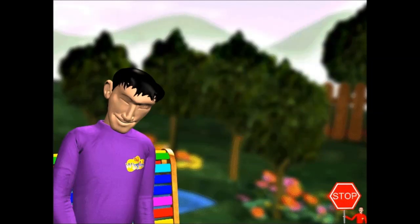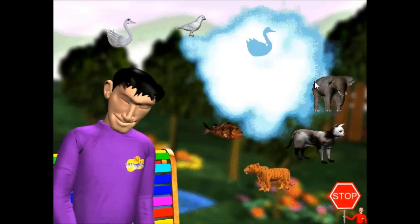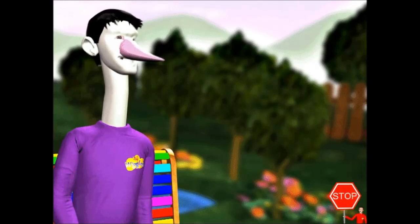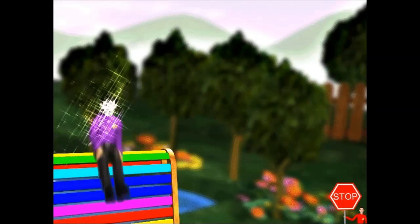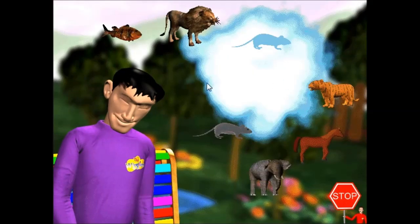Well done. Look at that long neck. It's Jeff the giraffe. Jeff's having another exciting dream. Well done. Jeff's swanning around. Jeff's having another exciting dream. Just the one. Oh, it's Jeff the chicken. It looks like Jeff is dreaming.